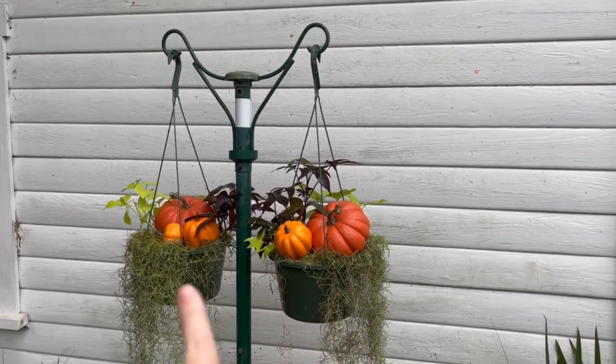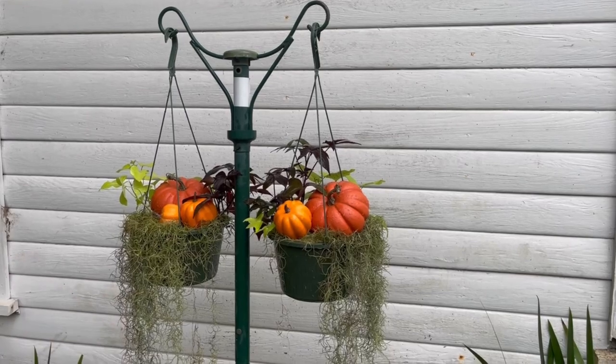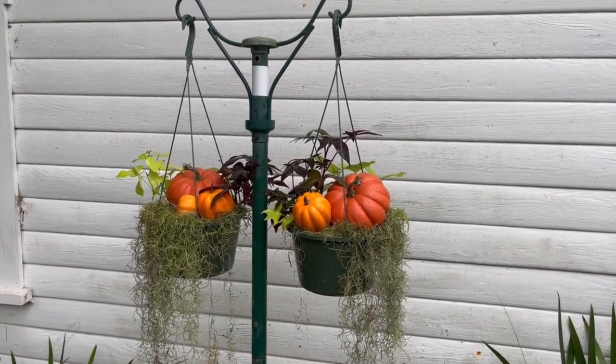I might end up adding a little spider or something like that to make it more spooky for Halloween, even though the moss is kind of spooky. But for now, it looks super cute.